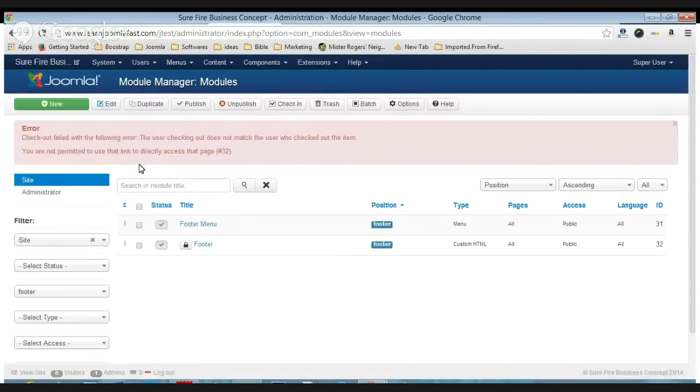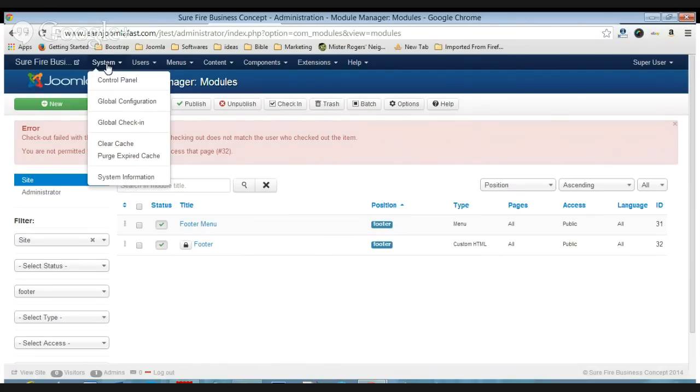All right, this right now is giving this message. Sometimes this happens. Whenever you see a lock on a particular item, maybe you're editing that item and you forgot to close it out the right way, you just X out of that page without properly closing it. What you need to do is go to System. Whenever you see a lock on any part of your Joomla site and you can't open that page, you have to use what's called Global Check-In.